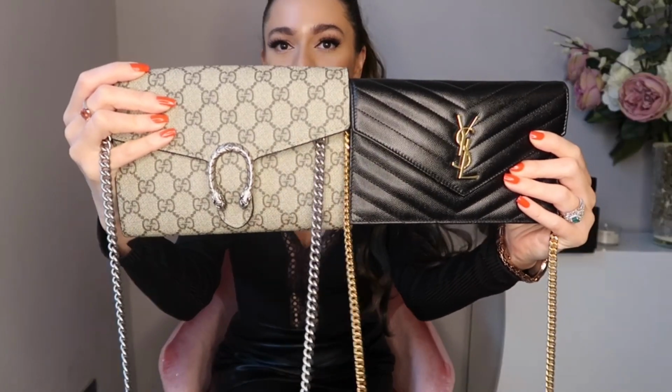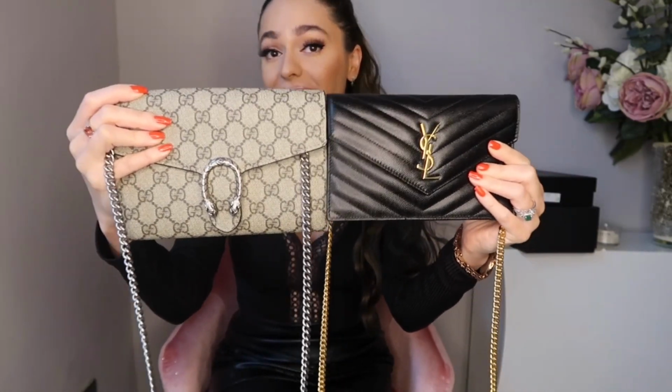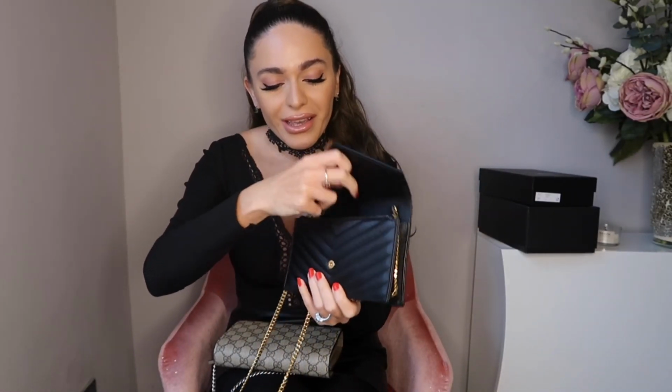But for the final comparison, as I showed you, I would pick the Gucci one. Gucci wins over YSL in terms of practicality, but the YSL one is just so beautiful. Still, I have all my phone and my car keys and everything in there. It doesn't look bulky, doesn't look bad. I love this little bag as well.